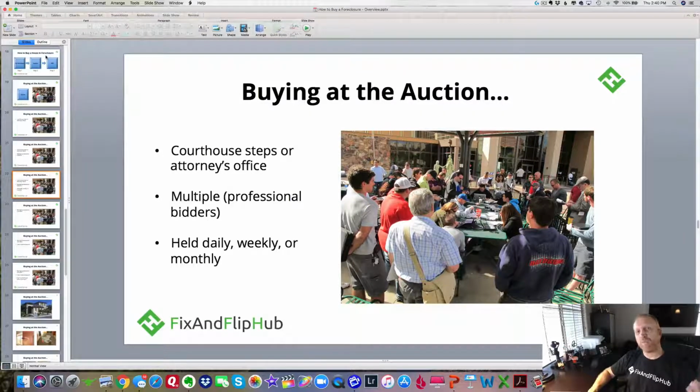And these auctions could be held daily, they could be held weekly or monthly. Here in Phoenix, where I live, these auctions are held daily. In Wisconsin, where we fix and flip, they're held weekly. And I know, like in Texas, I have a brother-in-law who lives in Texas, they're held monthly. So again, you'll have to check with your state and your county to figure out where these are held and how often they're held. But I would highly recommend you go check these out. They're very educational. And even if you don't intend on bidding on a house at an auction, you can meet a lot of different people in the real estate investment space that could help you find distressed property. So it's always a good idea to check out these auctions, whether you plan on bidding on them or not.